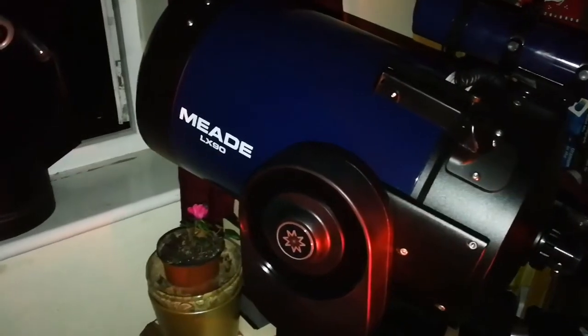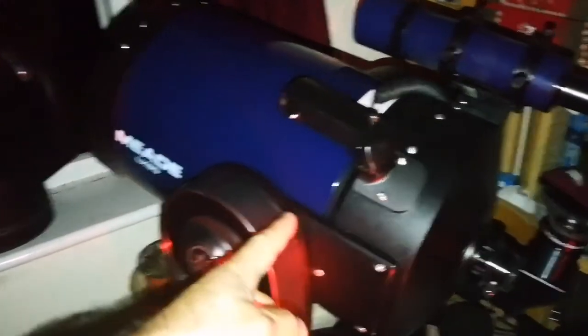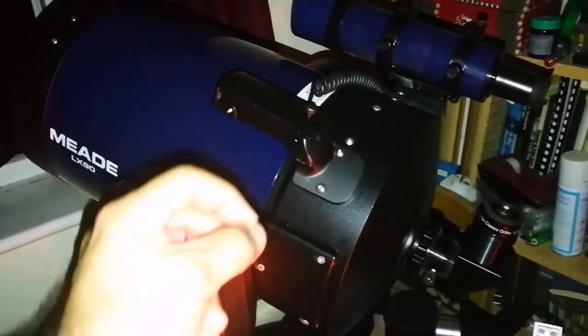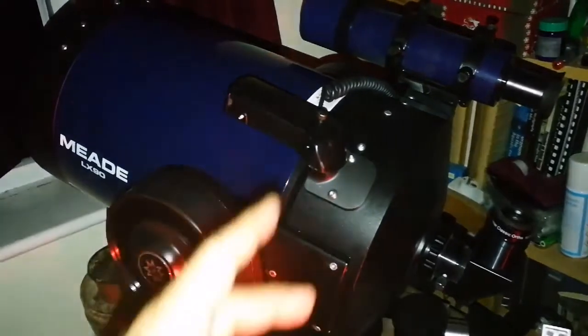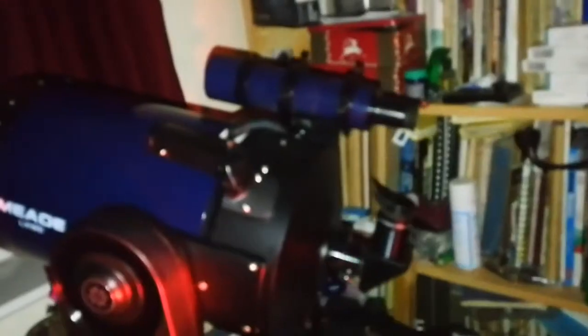I was looking with both of these at Jupiter just a few hours ago. In this one, I couldn't see more than a hint of the brightest of the, I think, South Equatorial Belt. With this one, every detail was visible. And I'm surprised and disappointed, actually.